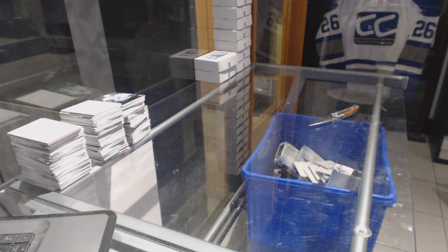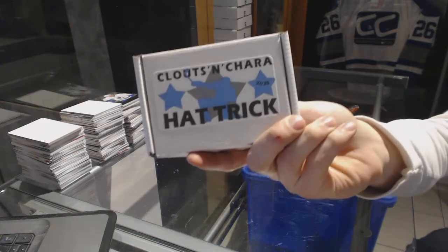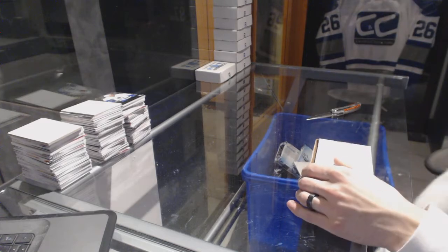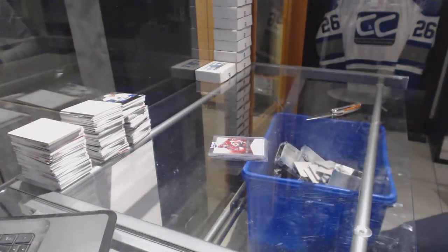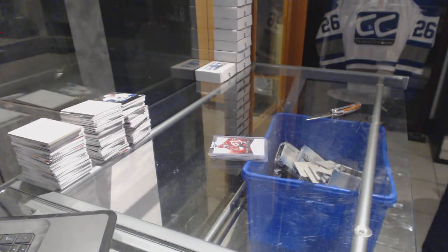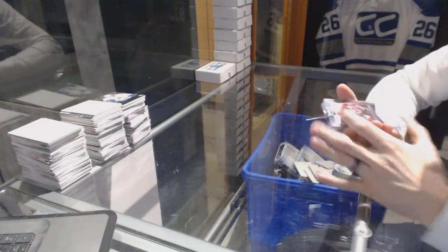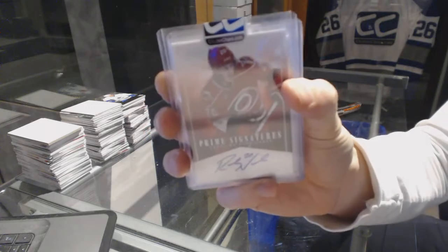All right. Now on to box number 22, which is for T-Shoes 19. All right, we've got an 11-12 Panini Prime Signature Silver, numbered 12 of 25, Riley Nash.